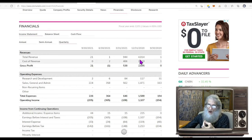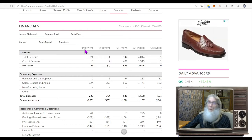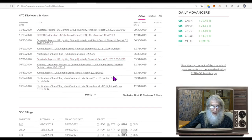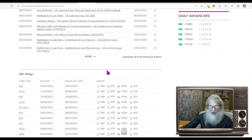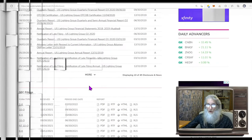And there it is. Wow, we dropped from 4 million down to less than 1 million to 1,000. June's quarter last year, $1,000, and 21,000 for the September quarter of last year. But like I said, they've made changes and it is explained in the news. And any new disclosures that we can look at? No, that's 2020. And no, that's a couple weeks ago. So let's go check out the news.